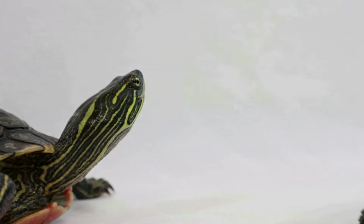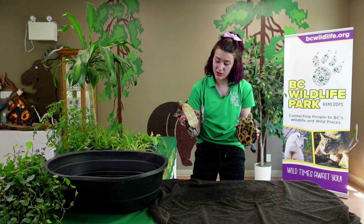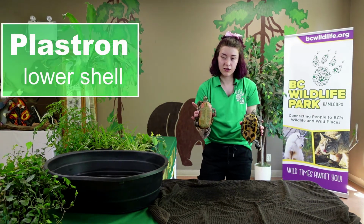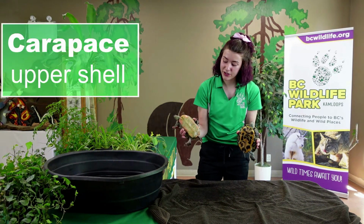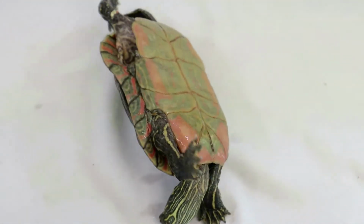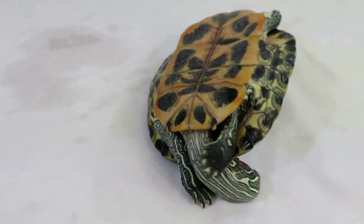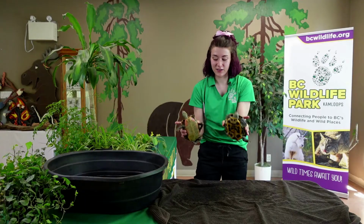You can also compare their shells. So on the western painted turtle, on the lower shell called the plastron and the upper shell called the carapace, they have this glowing red or orangish color, whereas the red-eared slider just kind of has some black spots.